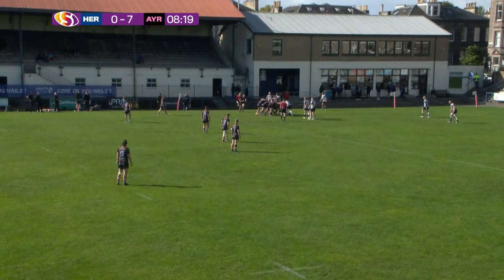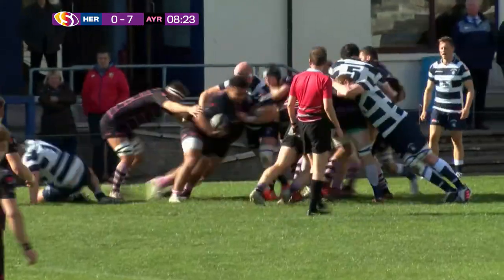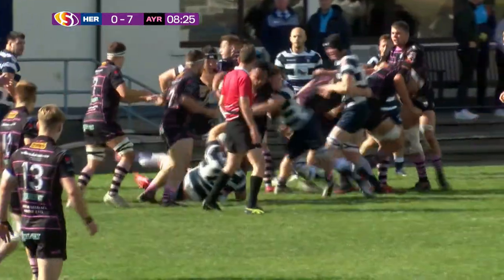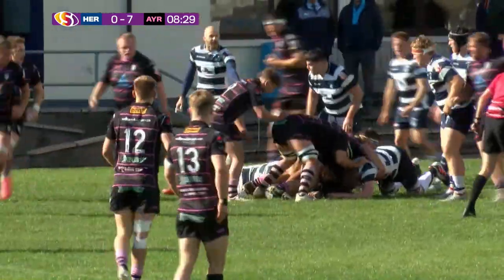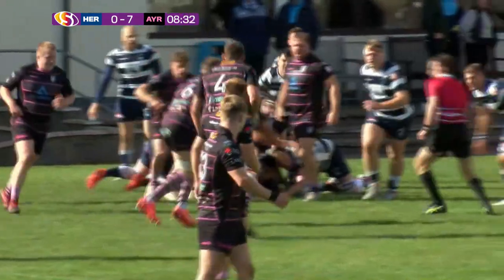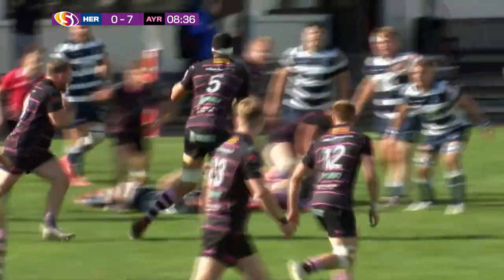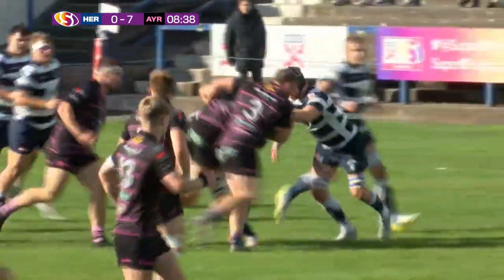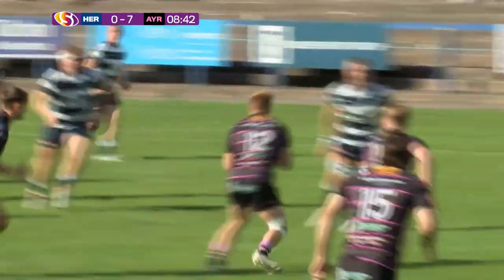So excellent execution after a really sustained period of possession for the Bulls, and now they've got more ball in a really promising position. So it's a dominating opening 8.5 minutes from here. Could be a long afternoon for Heriot's Rugby unless they manage to disrupt this steady tide. Alex Samuels takes the next charge.